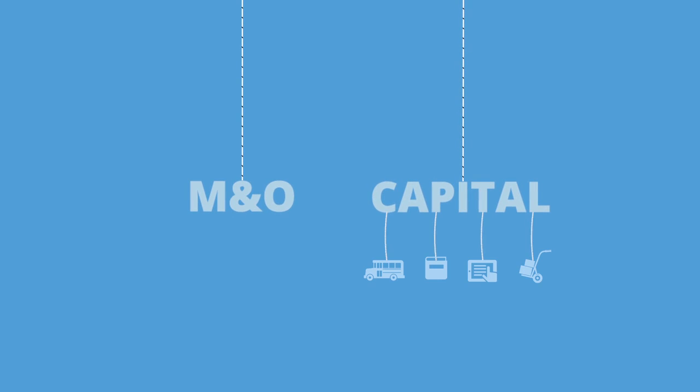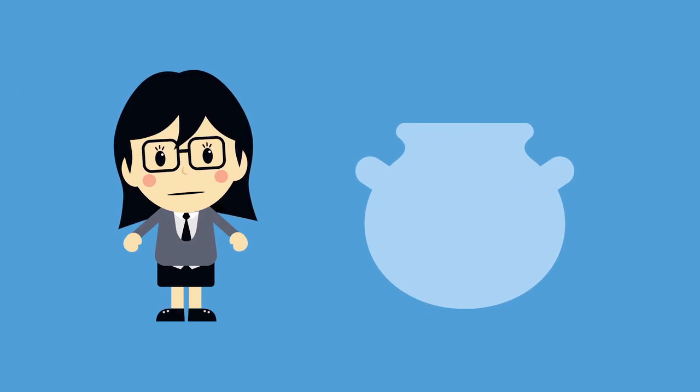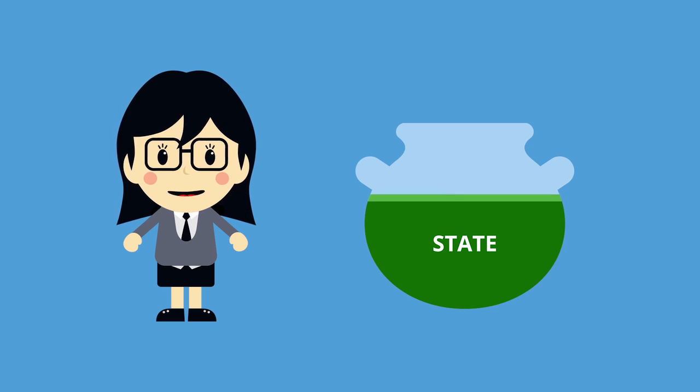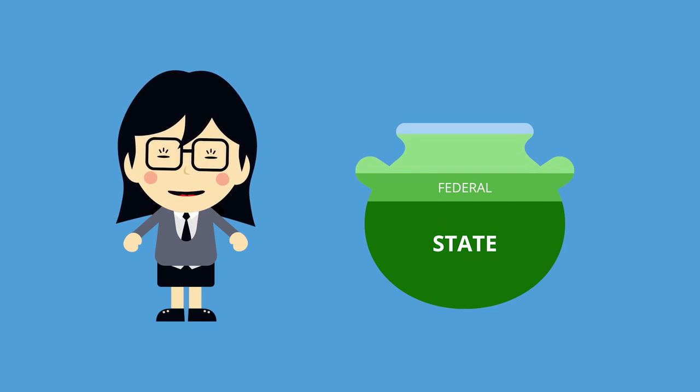Remember those strings I talked about? Well, Arizona laws require the capital money only be used for capital purchases, and M&O money only be used for M&O. So we can't go buy one less bus to fund a teacher, and we can't cut a teacher's salary to buy a computer. Now, say the school district would like additional money to provide a better education for me and my friends, that goes above and beyond what the state and federal government provide.